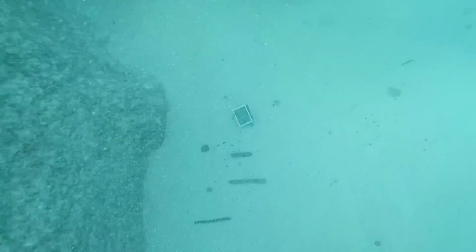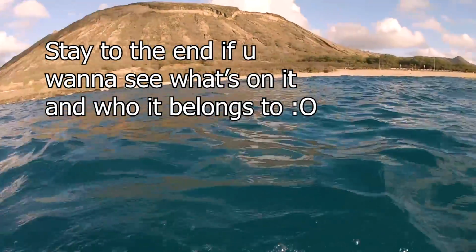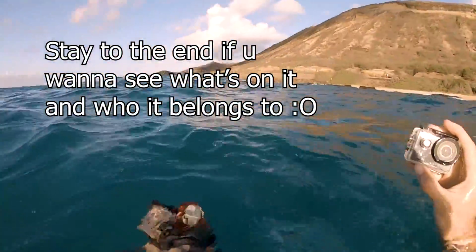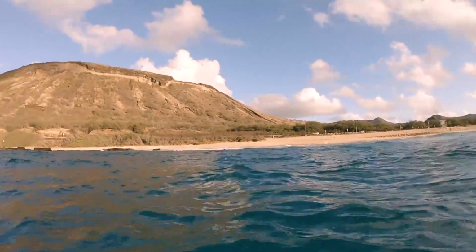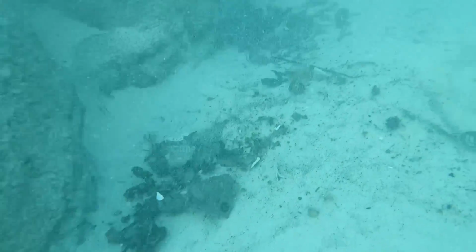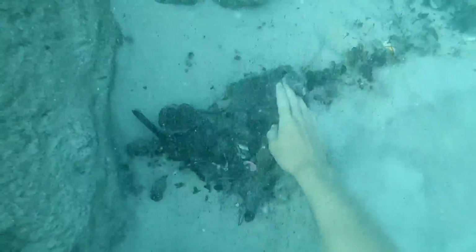No way. An action cam, are you kidding me? I couldn't believe it. Woo! Oh yeah. Oh man, it's all worth it now. All these freaking socks and the action cam, let's go baby. Super stoked on that find. It was literally only like 10 or 15 minutes out there just looking around, trying to find that beast, and then just picking stuff up while I was searching around.